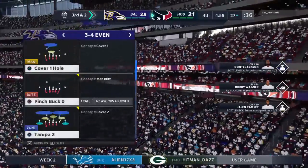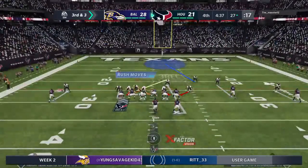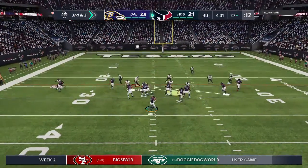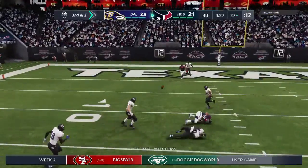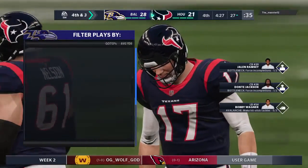But that call makes sense because they've been throwing it well on this drive, and once again they show passing formation, showing the shotgun. Then they ran out of it. That's a nice play by them defensively, though, to hold it to a short gain. Allen going to try and throw on third down. Oh, he almost intercepted it. They're just forcing it into too many tough spots. That was almost a fourth pick of the game.